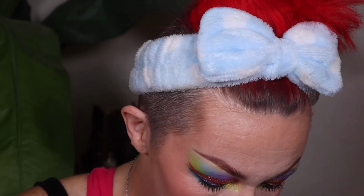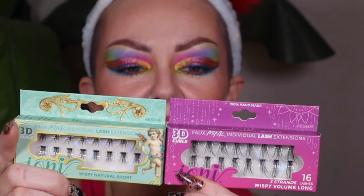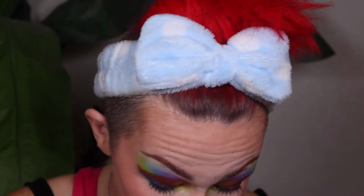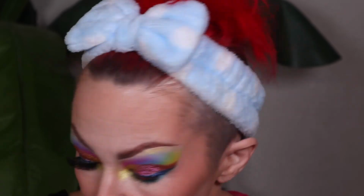But then they also had individual lashes. So, you know, spooky season's here. I may need them for a look. Just picked these up. And then I did pick up their glue as well. So we're gonna see how this goes. Okay, so I went with this one because I felt like it looked best. But aren't those pretty?